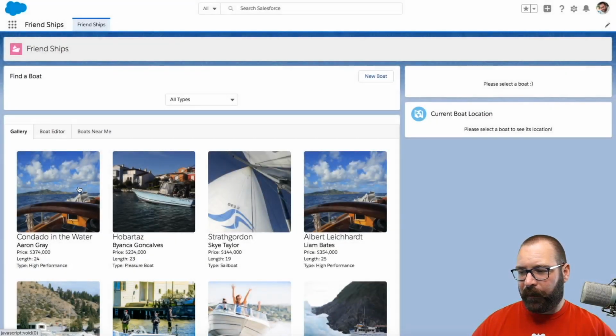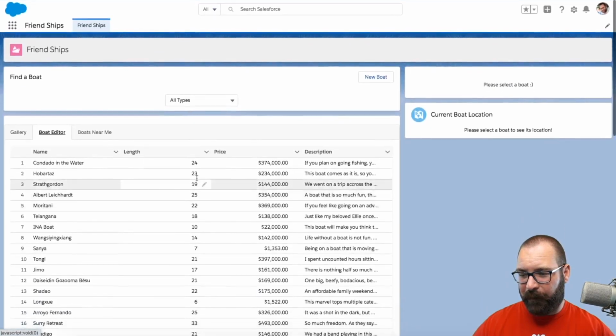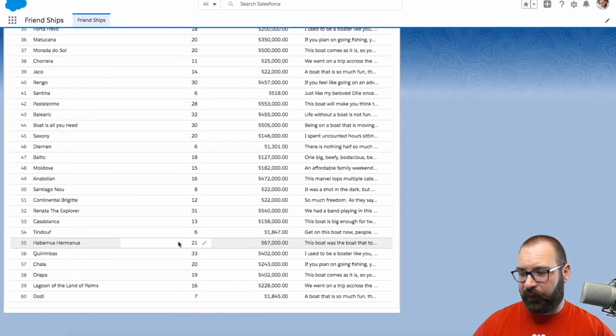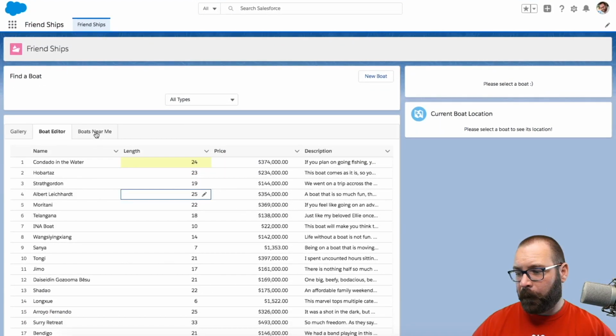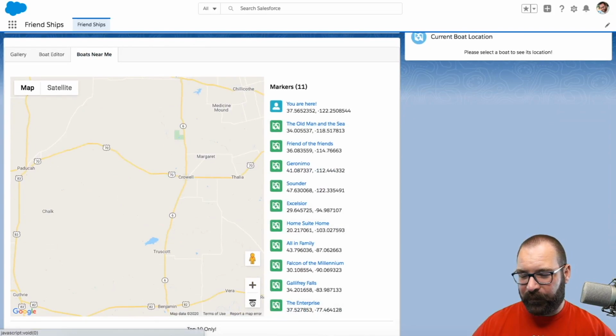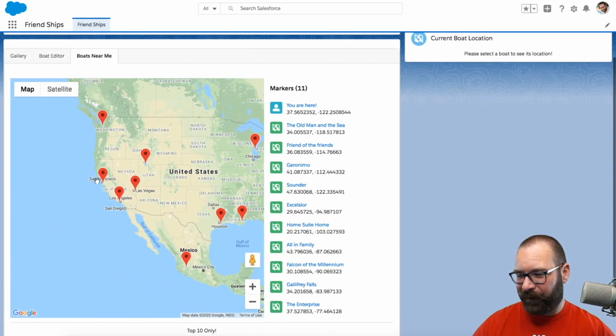You can go into the boat editor, and this is actually a grid where you can mass edit this stuff. Come down here and save it when you're done. There's this boats near me map integration, which I don't know how many are near me. Not too many.